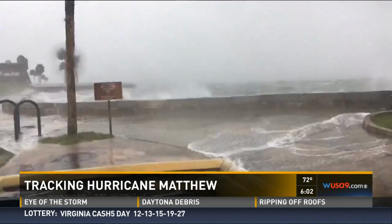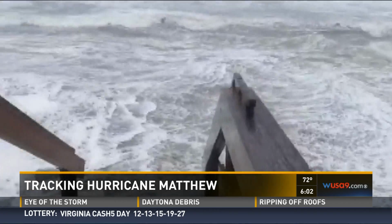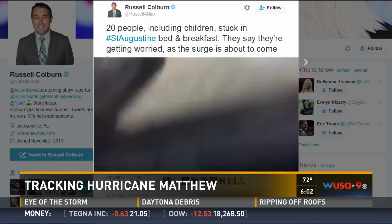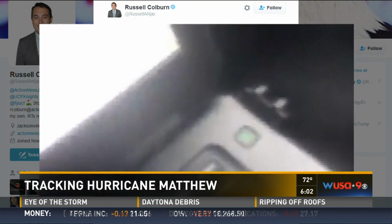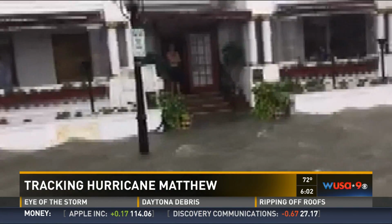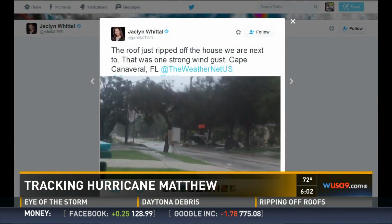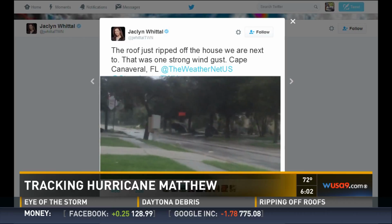Waves rolled over a seawall and chewed up the protective dune in St. Augustine. At a bed and breakfast downtown, reporter Russell Coburn wanted to know if the guests and managers had called for help as the storm surge started to lap at the stairs. How many kids are in there? 20? Okay, now get a situation.